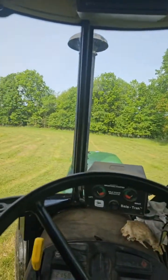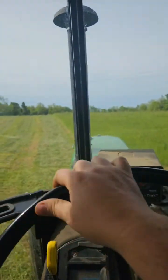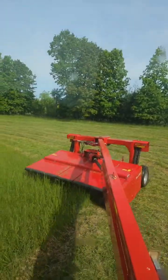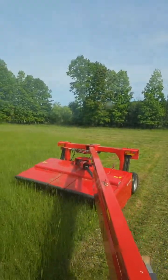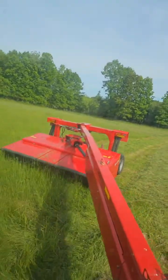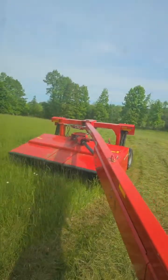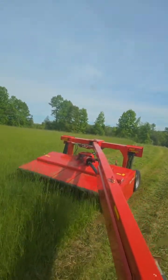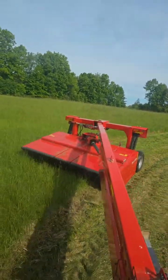First day cutting hay this year, boys. Using the brand new disc spine. What a beautiful day to start cutting hay. This is a 2024 Heston Massey Ferguson disc spine. One of my favorite purchases.